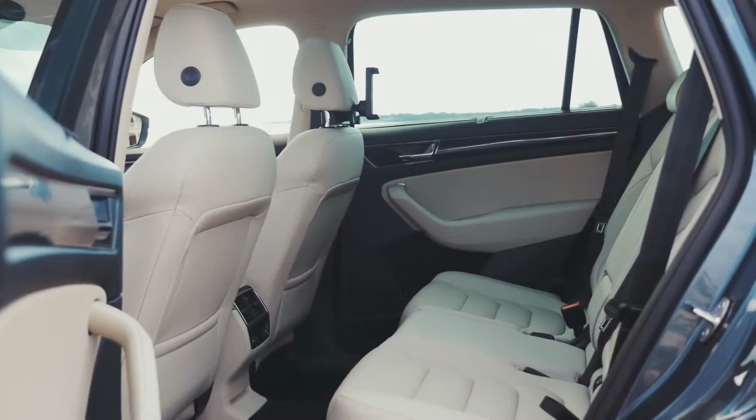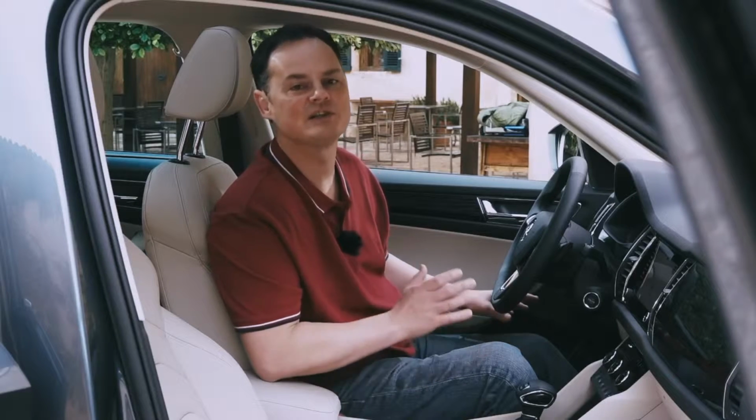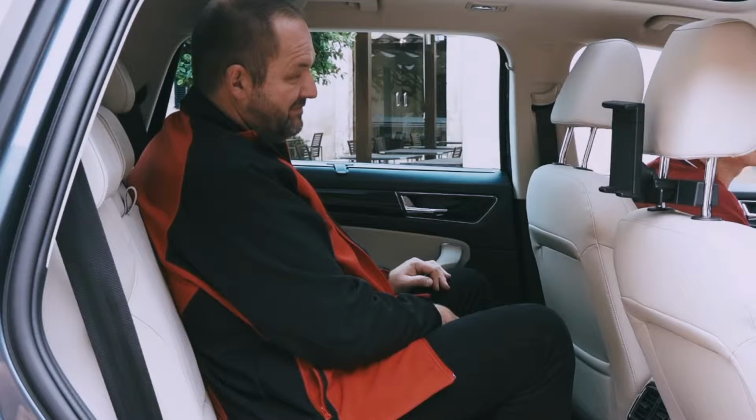There's really no point designing a large SUV unless there is lots of space throughout. We already saw that at the rear with the boot. In the interior, there is no difference. We have class-leading legroom in the back, and as you can see from Lars, it's more than comfortable. But let's find out how it drives.